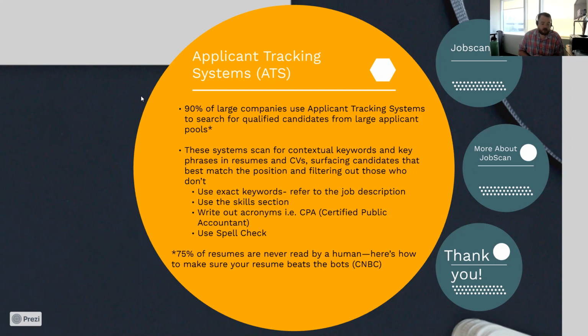Utilize the skills section. So if you look at a job description and you see required skills, if you have those skills, you have to make sure that they appear in your resume somewhere, just to help you get those extra points. And write out acronyms, like CPA, Certified Public Accountant. You don't want to get too jargony, so you want to make sure everything's written out. That way, this computer system can find exactly what it's looking for.